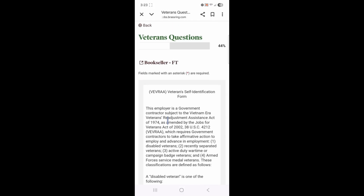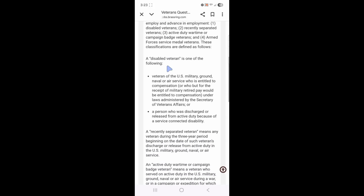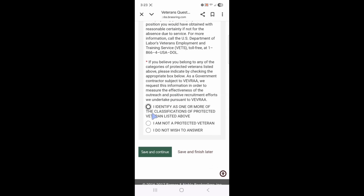All right, and now we have the veteran self-identification form. This is just a definition of what a veteran is and what rights you're afforded as a veteran. If you're not a veteran, click I am not a protected veteran. If you don't want to disclose your veteran status, choose that you don't wish to answer. If you are a veteran and want to be classified as such, then you would click the first one. Very simple.